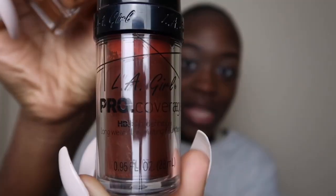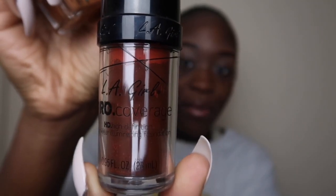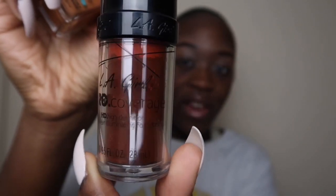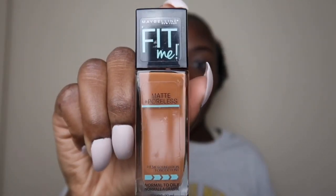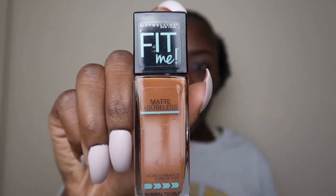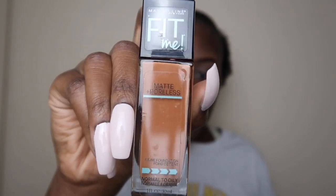So with that being said, I'm going in with my two. I have to mix my foundations because this is too dark at the moment. This is the LA Girl Pro Coverage Foundation, the HD one, in the shade Dark Chocolate, the darkest one they have. But it's way too dark by itself. So I mix it with the Maybelline Fit Me Matte and Poreless Foundation. Excuse me, I have little sniffles a little bit. This is the number 355 in Coconut.